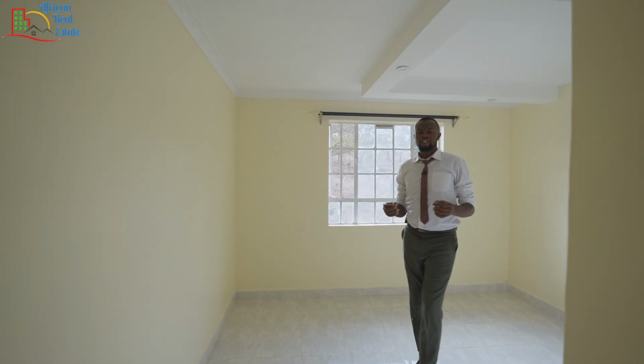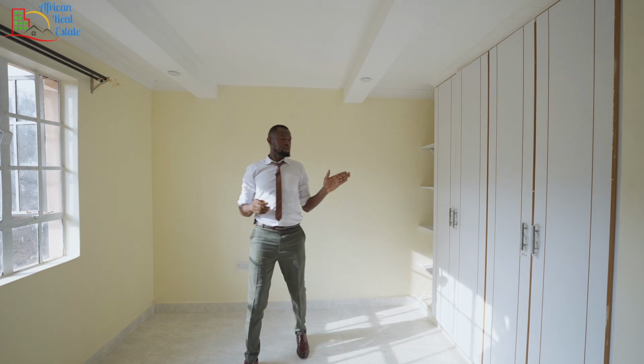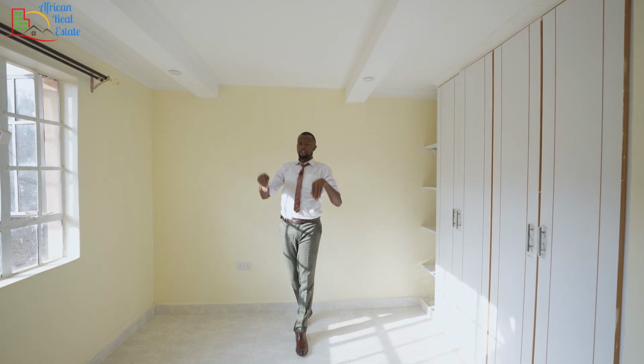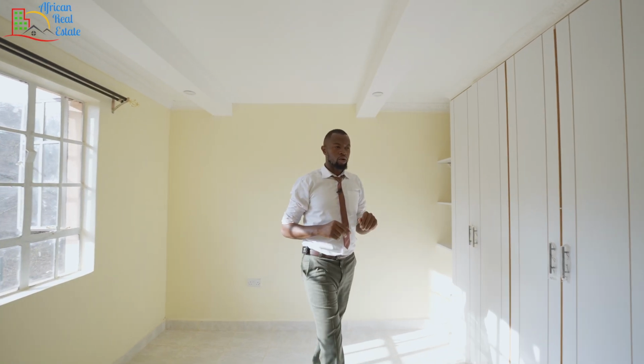This bedroom is slightly bigger than the two bedrooms that we already saw, and it comes with a slightly bigger closet with some sections here for the shoes. I like it that the gypsum ceilings have been done very well, and this bedroom faces the rear side of the mansion. I'll show you the boys' bedroom.